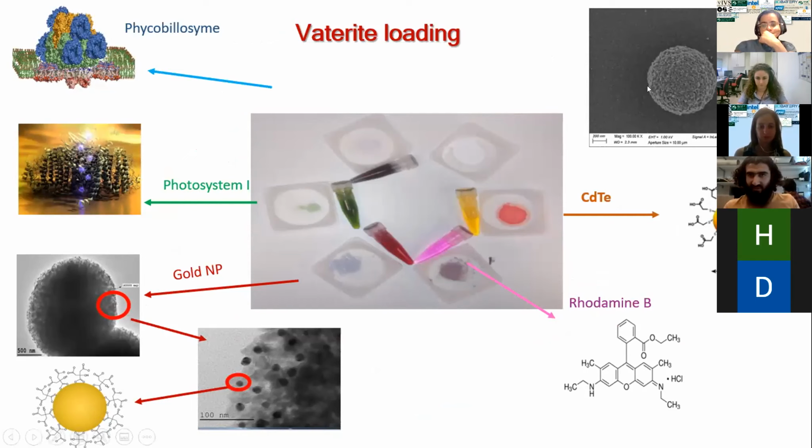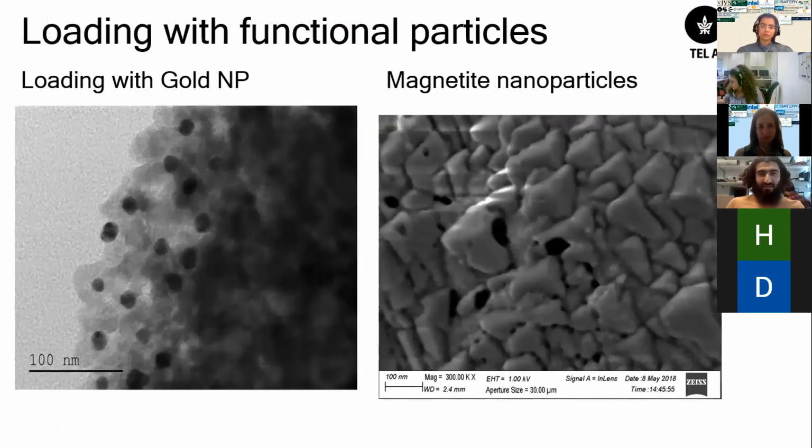Here you can see the SEM image of this material, and here we can see it loaded with different particles. You can see nice colors. It can be loaded with fluorophores. We can load it with quantum dots, with plasmonic particles. Here we can see them inside the matrix in a TEM image. Here we can see SEM and TEM. You can see these are magnetic nanoparticles.